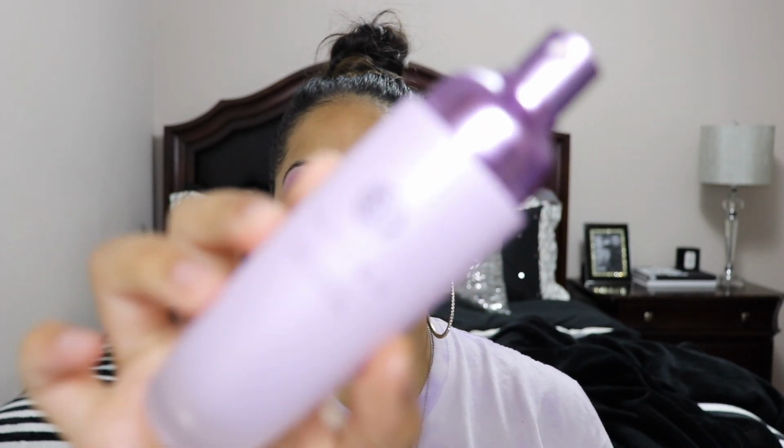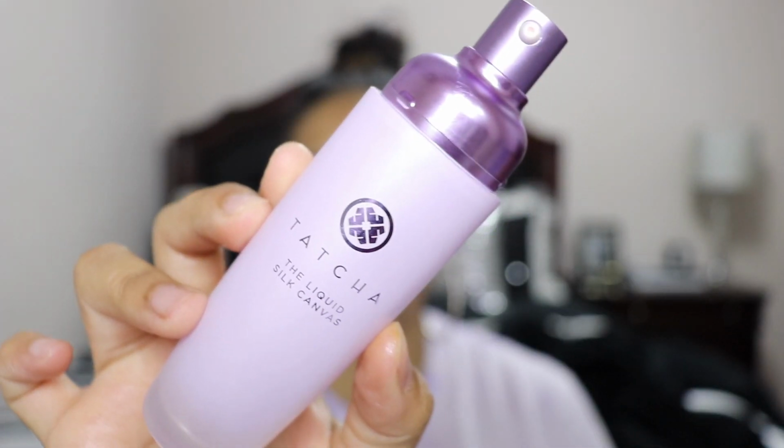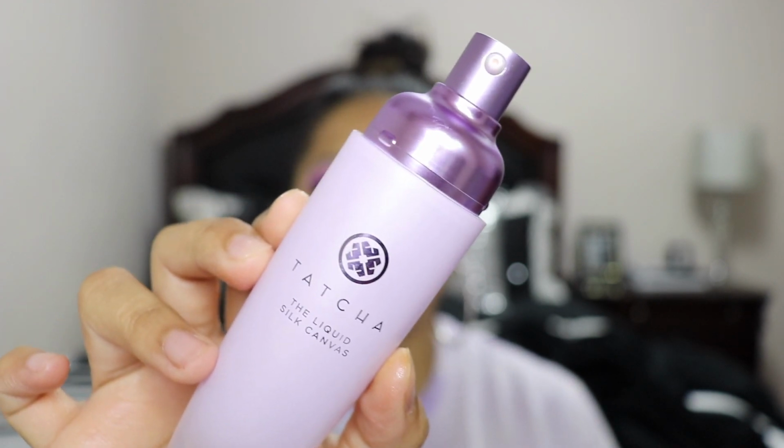Okay, moving along, I am going to take my Tatcha Liquid Silk Canvas Primer. You guys have seen me use this in previous videos. I actually really do like this primer. It's really nice and silky. It is oil free. I'm just going to apply this, and I love the feeling and the texture of this primer, it feels so nice. It's not sticky, but it has a really good base adhesive. I don't know how to word it, but it is a really good primer.